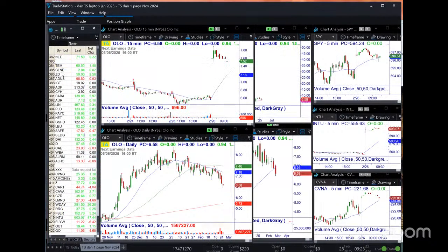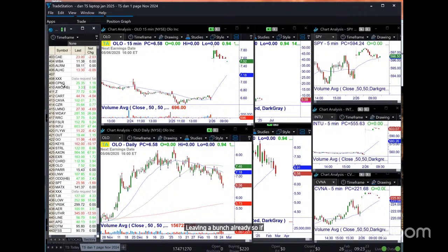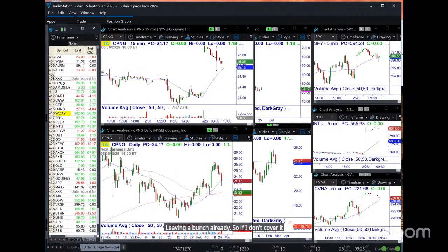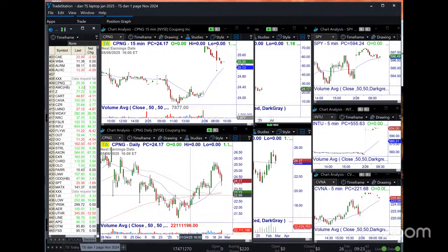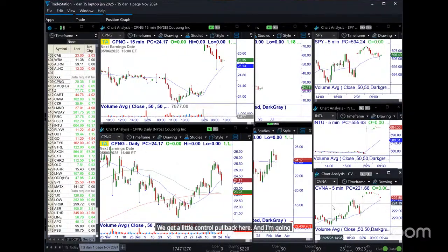Deleted a bunch already, so if I don't cover it, skipping. Now then, this was the only one I tried selling a put spread, the 22-21 yesterday, but I did not get filled, unfortunately. So that I like on a pullback. We get a little control pullback here, and I'm going to put that in the bottom right.